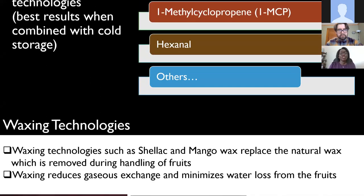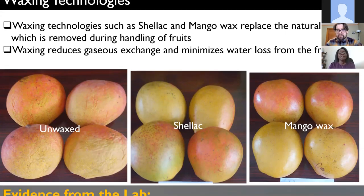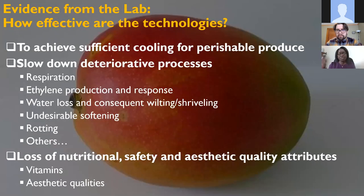Before I get to share the research evidence, I just thought I'd share this photo. One of my students was looking at waxing as a way to preserve the quality of mango fruit. You can just see the evidence there. The unwaxed fruit have shriveled, while the waxed ones are really looking nice and still firm. So that is just how effective these technologies are. And like I said, for us to promote them, we have sufficient evidence from the lab.